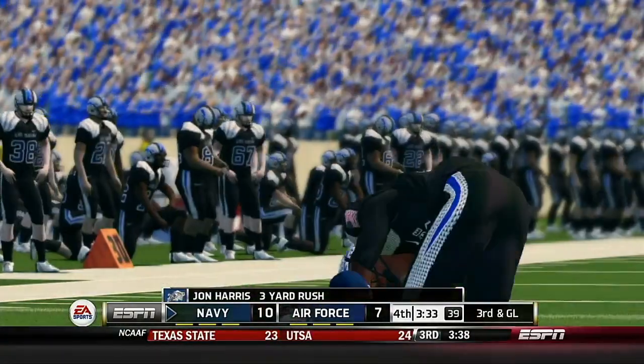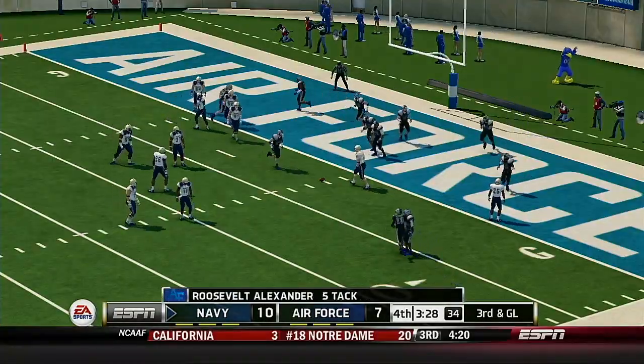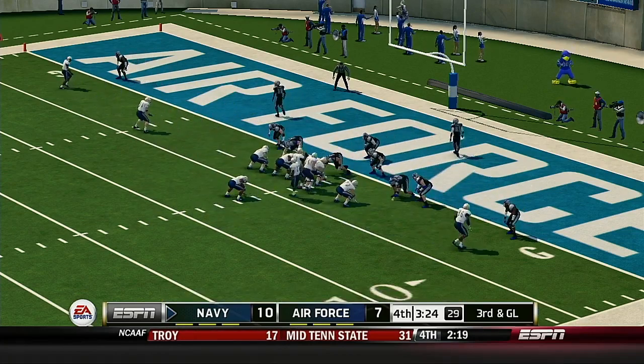Taken down right around the 2-yard line. That makes it 3-0. Navy is up by 3.